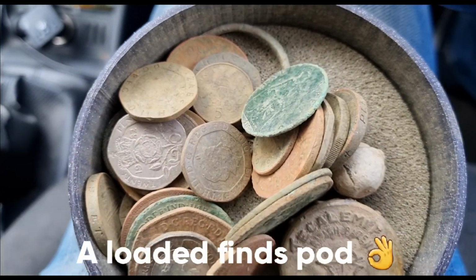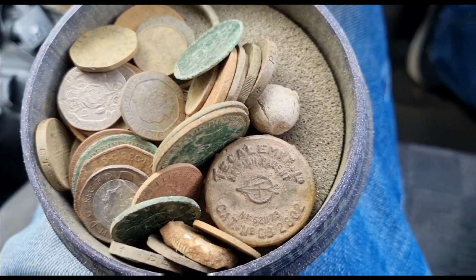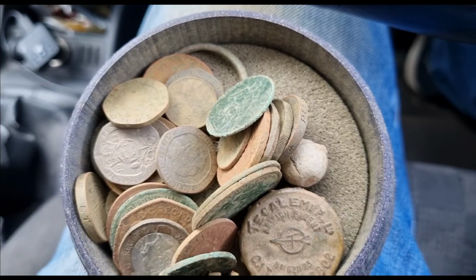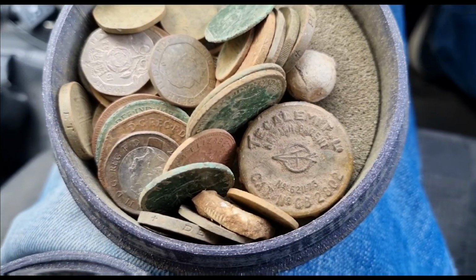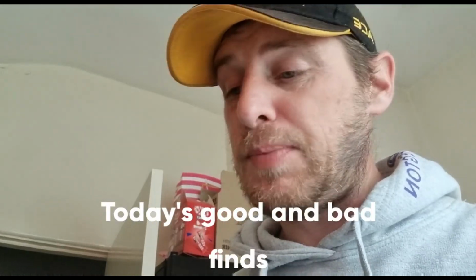So there's all sorts of coins in there. This 20p was the most shiniest out of all. That was literally just sat on the surface. But there's pound coins, there's old coins, all sorts of different coins in there. So good stuff and bad stuff coming next. So check it out. Right guys, back home now after that.